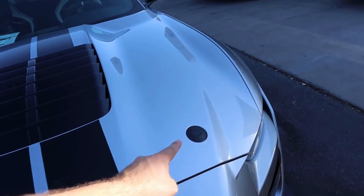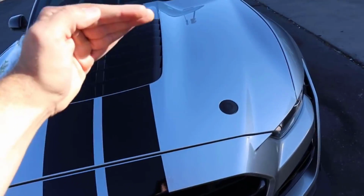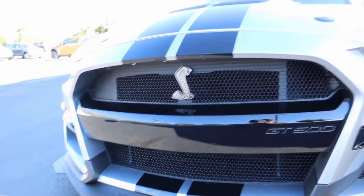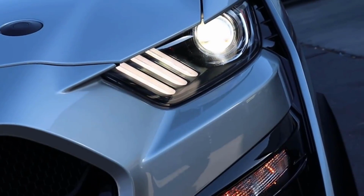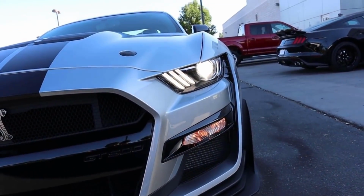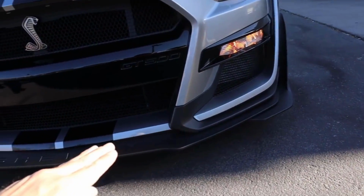You got the hood pins on either side, which is a pretty cool thing to keep the hood nice and planted there on the body, right? Got the giant Shelby logo there in the center. And then notice you've got the fish scale accent lights for the headlights and the projector bulbs, and then you guys can see the orange light down below, which is the turn signal for the front end.